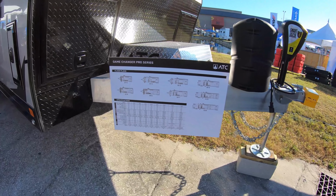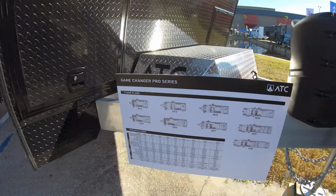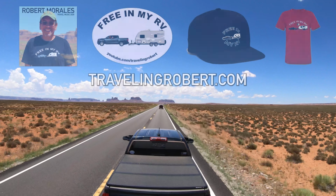That's very good. Of course, they have three other floor plans here at the RV show. They're all toy haulers. Here are the rest of the floor plans, if you want to pause and see all the specifications right there. I think the four of them are toy haulers. And this one is one of those toy haulers that has a terrace, which is very cool. All right, let's continue.